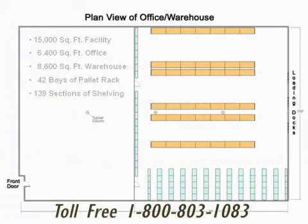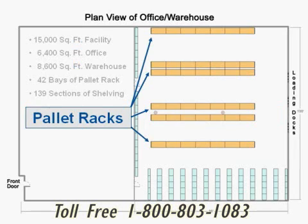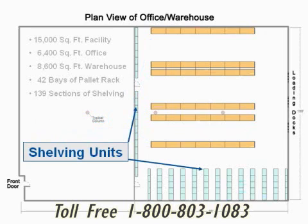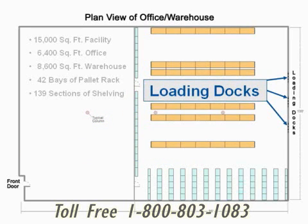You see here a plan view which shows you that a roughly 15,000 square foot facility was comprised of the left-hand side of the layout is the office space, and the right-hand side is the warehouse, roughly 8,600 square feet. You see in the darker color, the orange plan view, you are seeing 42 bays of pallet rack, and the light blue squares represent individual shelving units for small parts storage. To the far right were the loading docks for the shipping and receiving area.